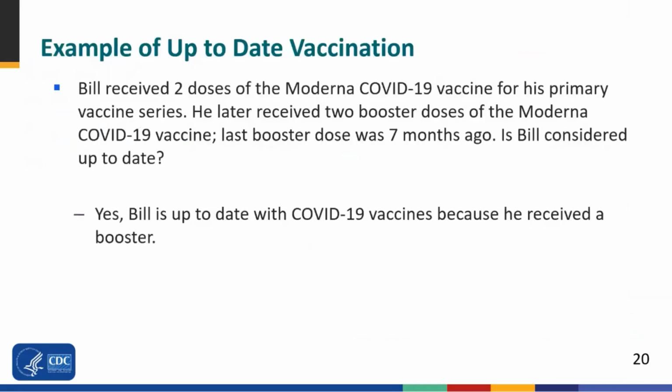Now that we have reviewed the definition of up-to-date vaccination status, let's discuss an example. In one scenario, Bill received 2 doses of the Moderna COVID-19 vaccine for his primary vaccine series. He later received 2 booster doses of the Moderna COVID-19 vaccine. His last booster dose was 7 months ago. The question is, is Bill considered up to date? The answer is yes. Bill is up to date with COVID-19 vaccines because he received a booster dose. Next slide, please.